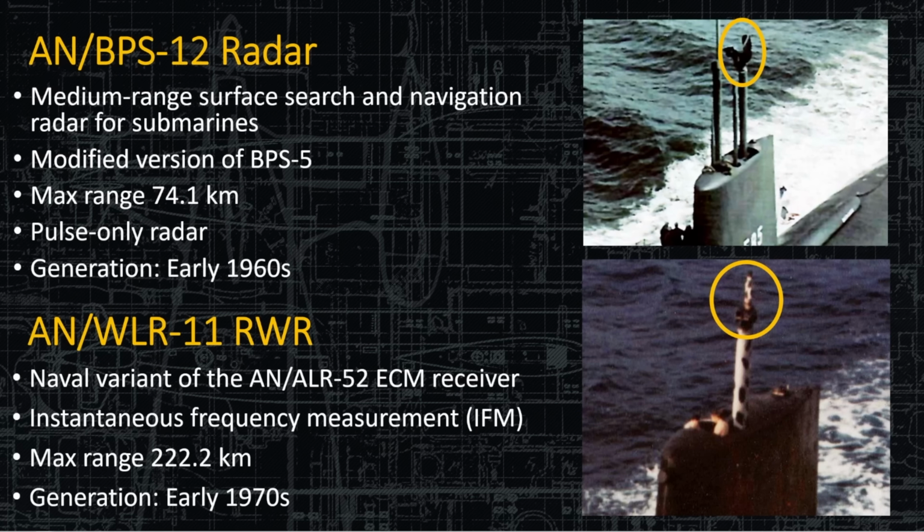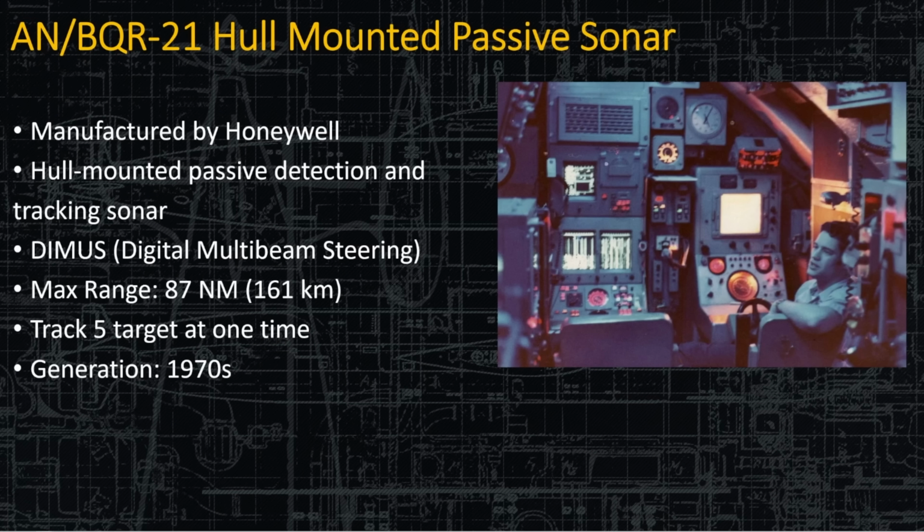Here's that BPS-12 radar I told you about. Basically, it's a navigation radar. It is surface search. We use it when we're near port, basically, to make sure that we don't run into the shoreline. And then you have the WLR-11 RWR. This is that ECM receiver. Gives frequency information to detected radars.